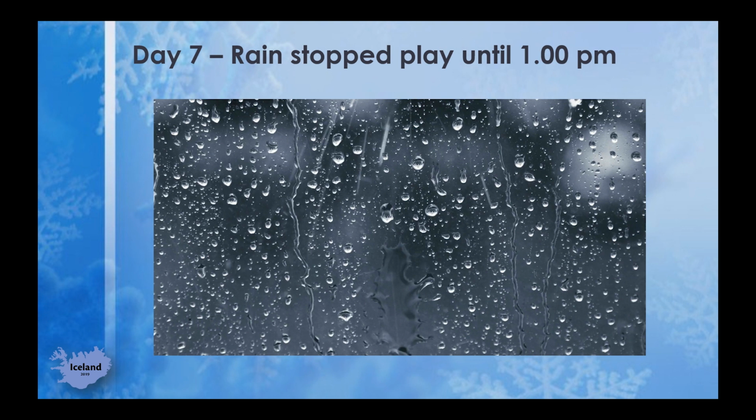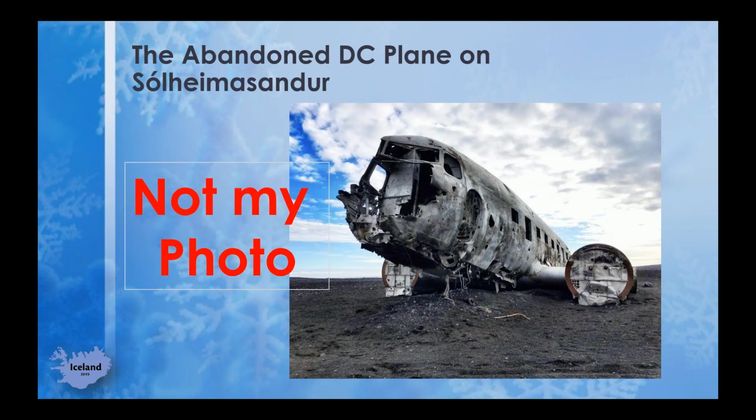We couldn't go out, but it did give us time to plan what we were going to do in the afternoon. We knew that the rain would probably stop around dinner time based on the forecast. So at 1 o'clock we went out and we struck out for the famous plane that has crashed on one of the beaches. But when we got to the car park, there was about 50 cars there, and the plane is about another mile walk from the car park.